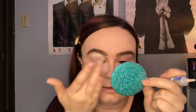The thing that's nice about this primer is you don't need a lot, like I've talked about before. And I just kind of take my finger and blend it out half the time. It can almost be comparable to a concealer if you wanted to use one of those instead. That angled brush I used to blend out the concealer is also really good for this, if you don't want to use it for under eyes.